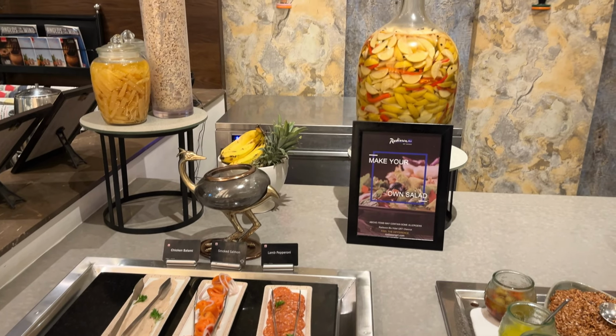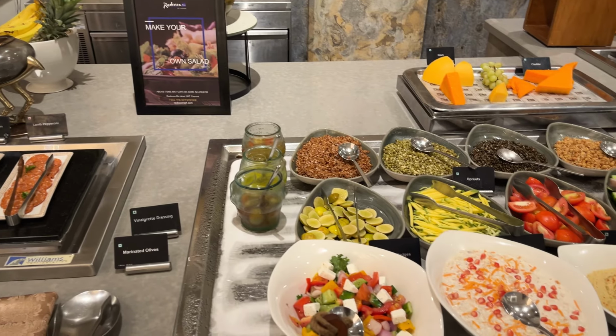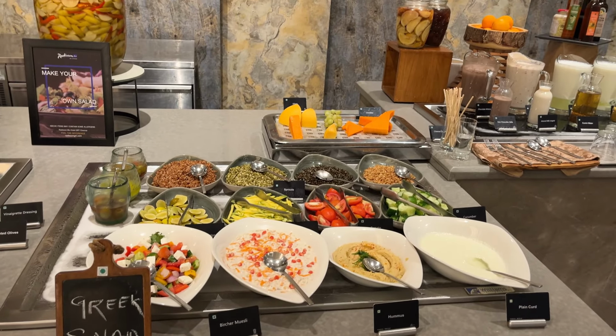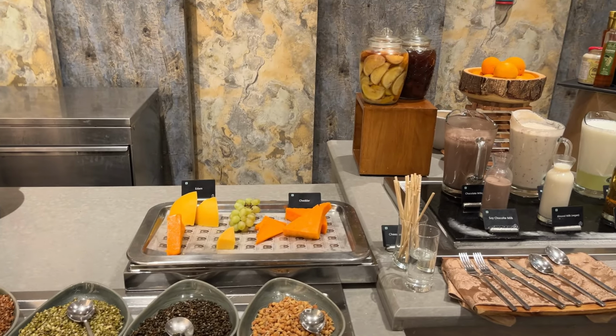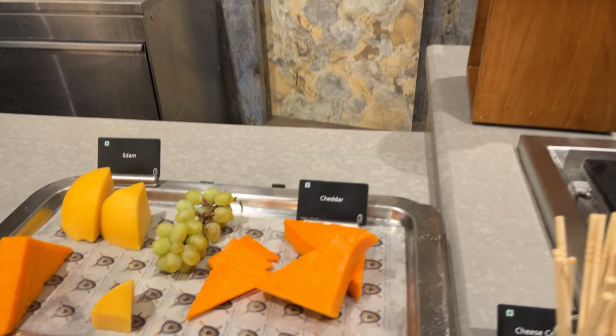Here you can see all your pickle options and the salad options here. Also you can see different types of cheese which they offer, so you can make your own salad here. Also you have multiple options in the milk, so you also get almond milk, oat milk and other types of milk here.